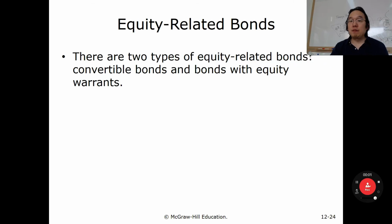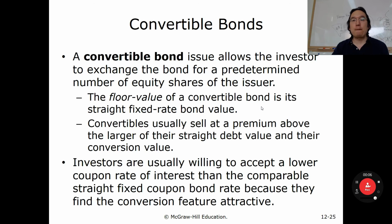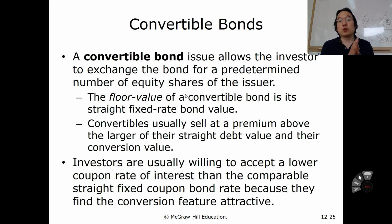Two types of equity related bonds: convertible bonds and bonds with warrants. A convertible bond issue allows investors to exchange bonds for a predetermined number of equity shares of the issuer. So basically you can, to your advantage, convert your bond into stocks when the stock price goes up like crazy. You can choose to stay as a bond when the stock price is not going up that much. So you have the option to convert it.